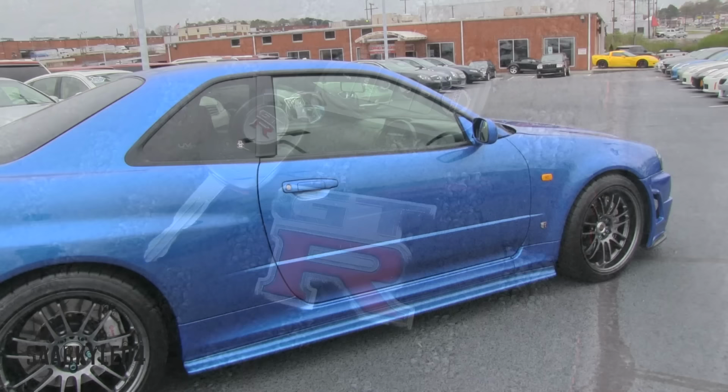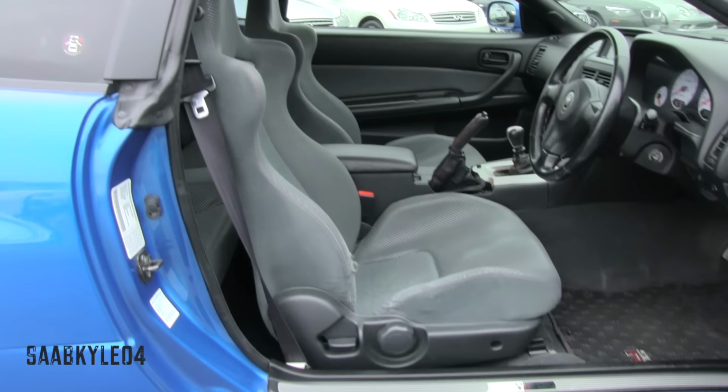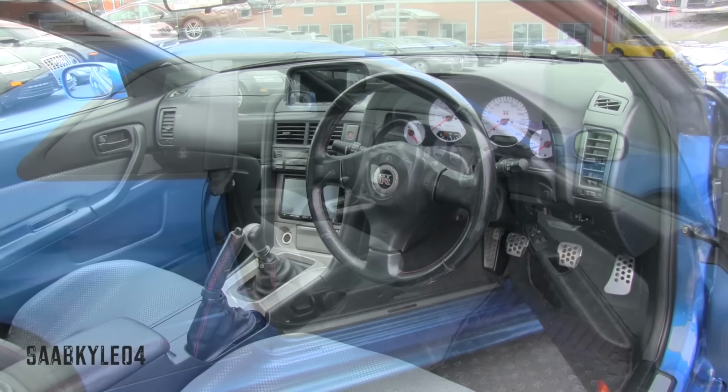This R34 is finished in bright Bayside blue, complemented by heavily bolstered monoform seats with grippy light gray cloth upholstery and red accent stitching. Offered primarily as a two-door and right-hand drive configuration, the Skyline GT-R was never officially sold in the United States. A shame, really, as it represented some of the most advanced technology and top-shelf performance of its time.